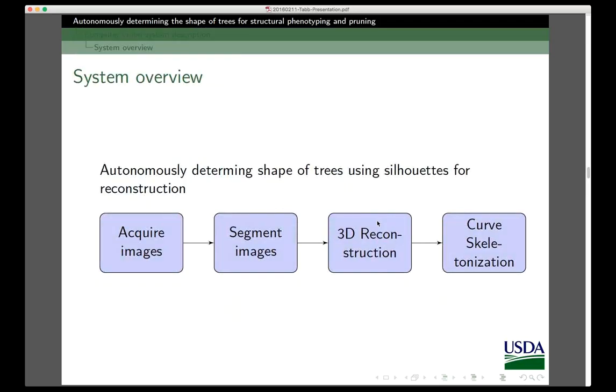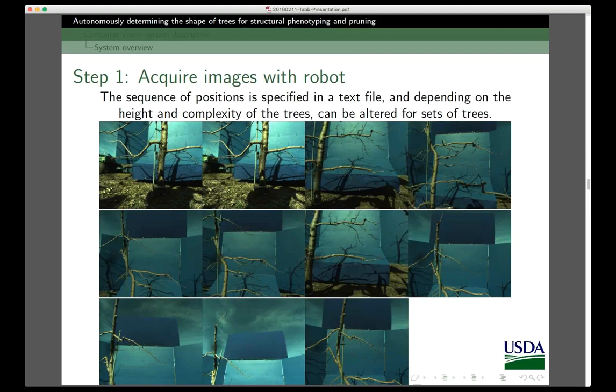In order to generate the 3D shape, we use silhouettes as features, and this is an overview of how the system works. First, we acquire images. We move the platform in front of a tree, and we have the robot run a sequence and capture images at different points in that sequence. Because we're using the robot, we can compute where the camera is at different points in the sequence, so we have essentially calibrated cameras for each stop of the robot. Then we do a simple segmentation, the 3D reconstruction step, and finally curve skeletonization. Next slide.